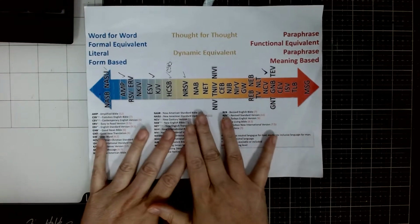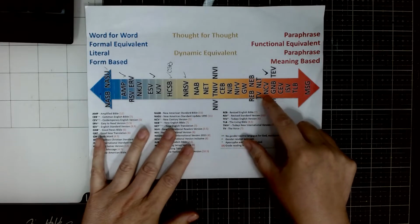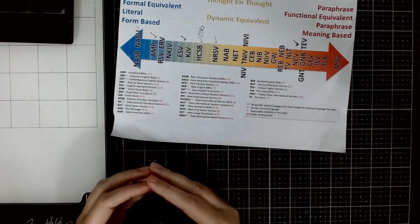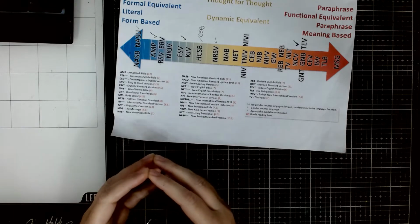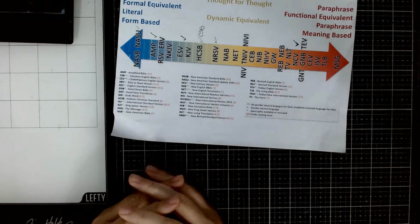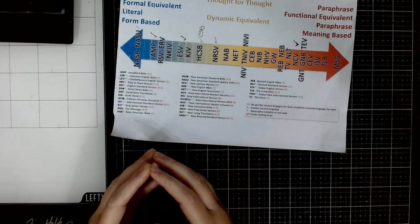Today we're going to take a look at another version of the Bible, and this version is the NCV version. That stands for New Century Version. It's a revision of the International Children's Bible, or the ICB. It was specifically aimed at young readers. Originally, it was said to be written at a third grade level. That would be the ICB. The New Testament was first published in 1983 and the Old Testament in 1987.